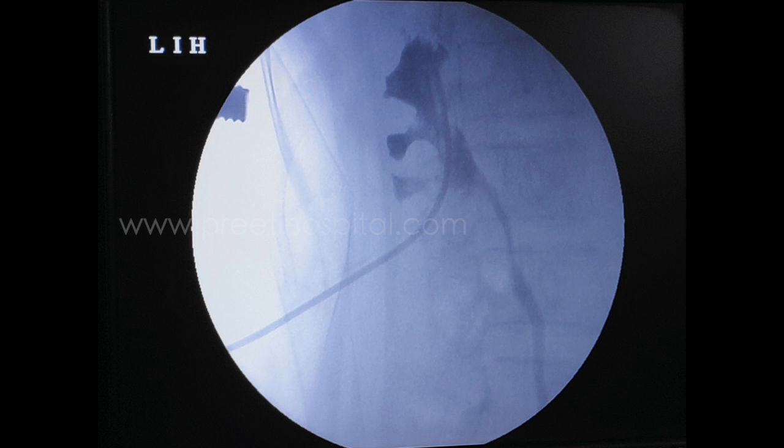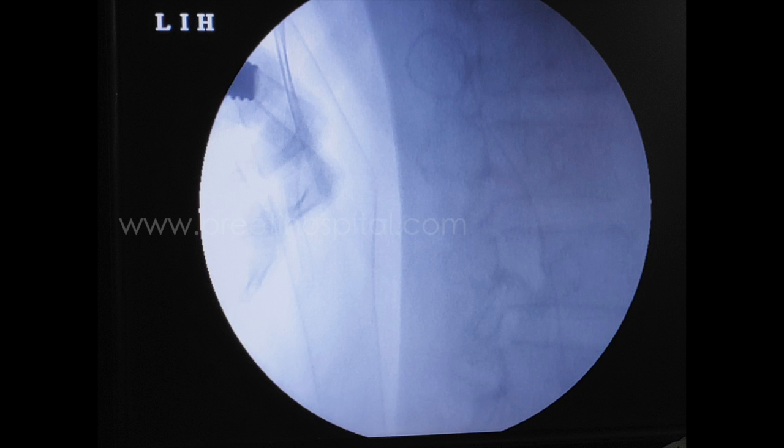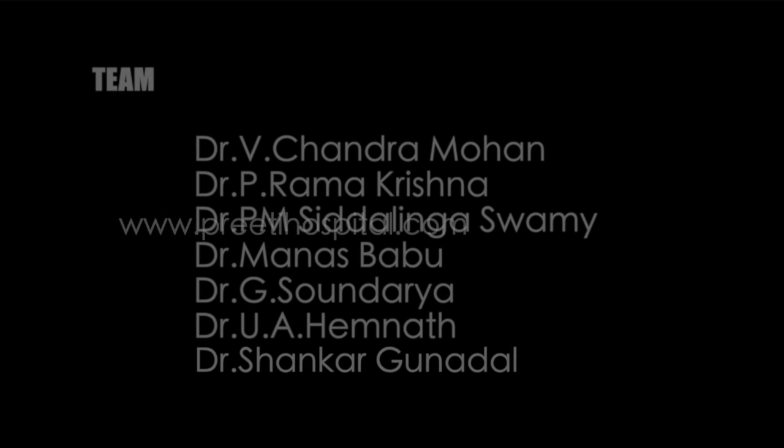Now nephrostogram shows complete clearance. All the calyces are inspected. So an inferior calyceal stone, if it is pushed into the upper calyx, can be managed in supine PCNL. And if any small fragments migrate into different calyces, ECIRS is helpful. Thank you.